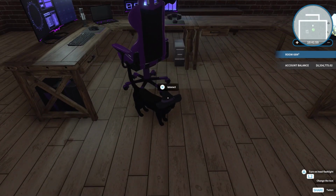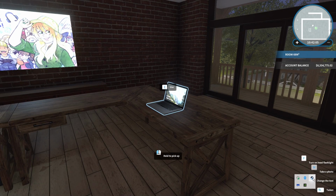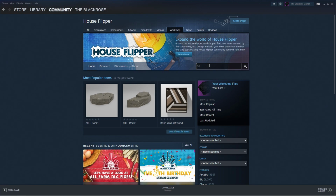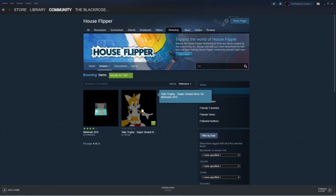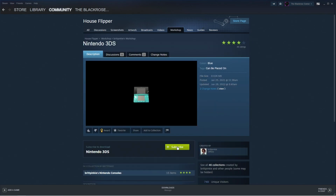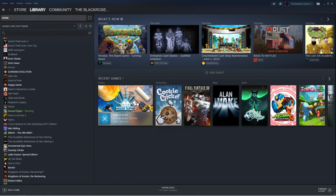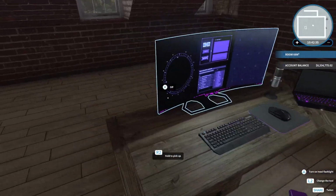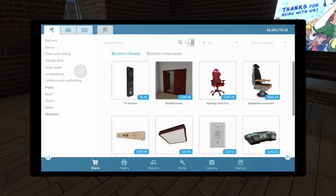I should probably buy one. I want a 3DS of my own. Now thinking about it, I just want a basic 3DS of my own. The reason I have a 3DS on my desk is because I can stream it. It's a device that I can use. It's a handheld, modified to be able to stream.